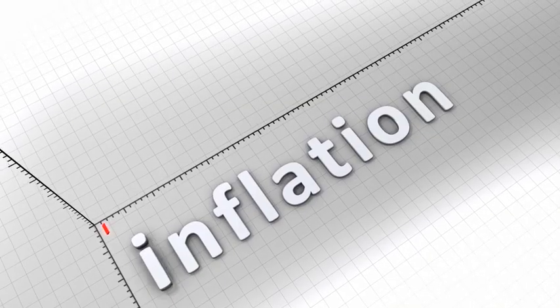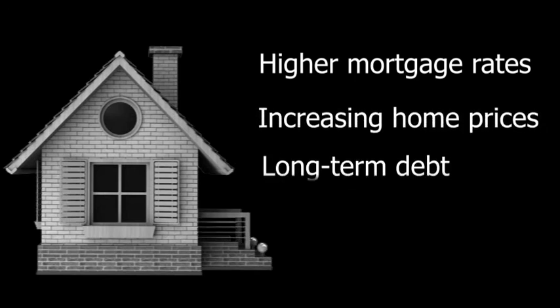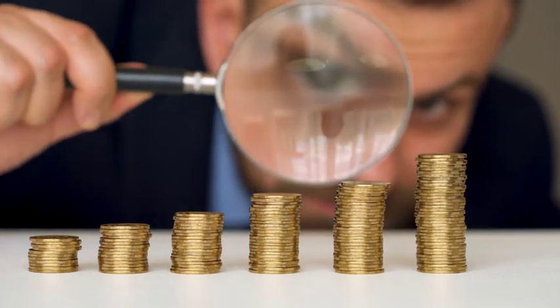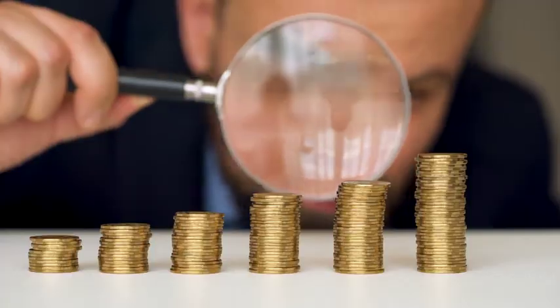Now, inflation has many real estate side effects, generally including higher mortgage rates, increasing home prices, long-term debt, and construction gets more expensive, and plenty more out there. Let's take a closer look at the role of inflation on real estate assets, mortgages, and how investors can position themselves in a high inflation environment.